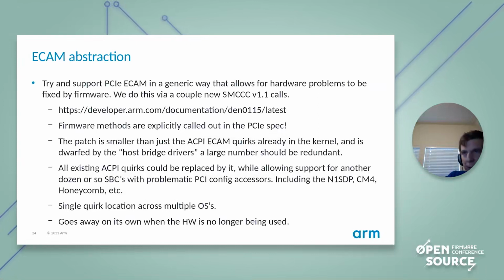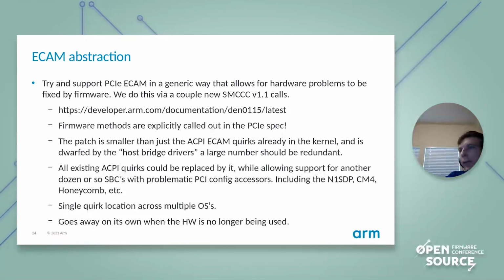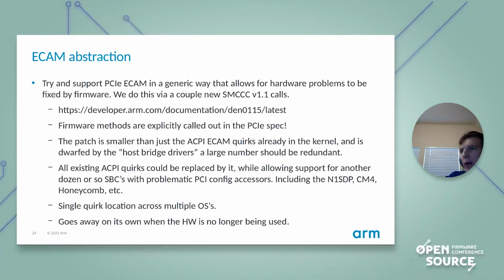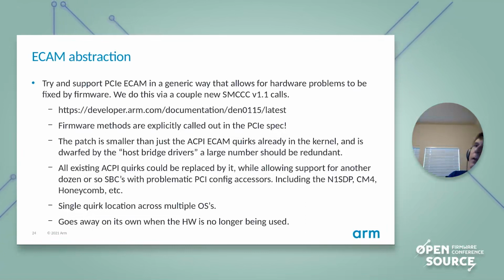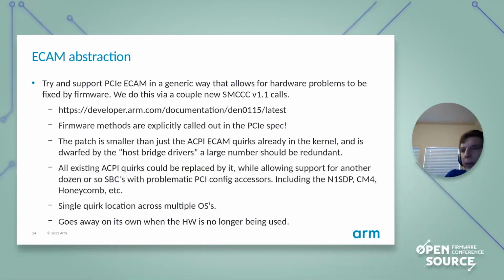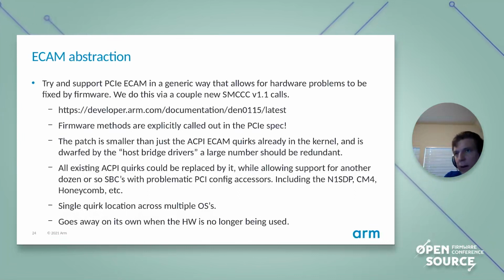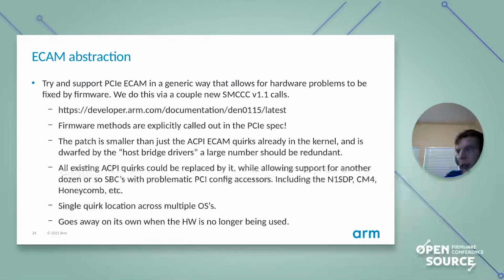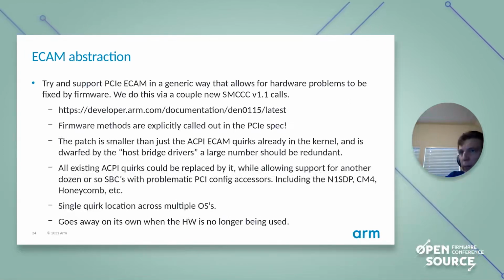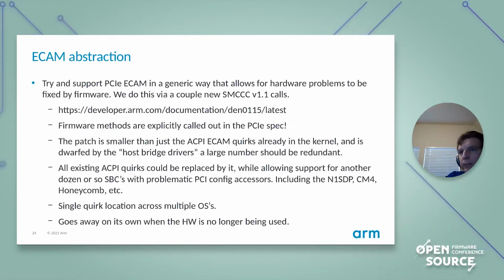So that's what we're doing here, is we have a firmware interface that we have mandated, or described, which is available at that URL, which basically traps all the ECAM reads and writes to the firmware. And that allows us to have a single quirk location across multiple operating systems. And it's slowly gaining ground too. We're getting VMware and some of the BSDs have integrated support for it. And this actually fixes one of a big problem on many of these SBCs in the ARM space.